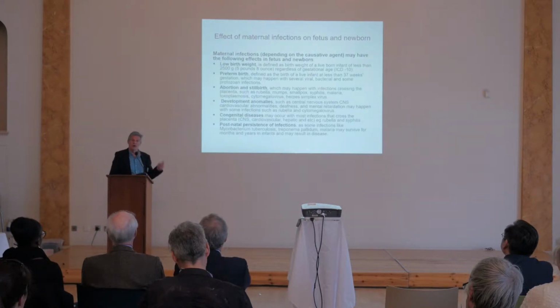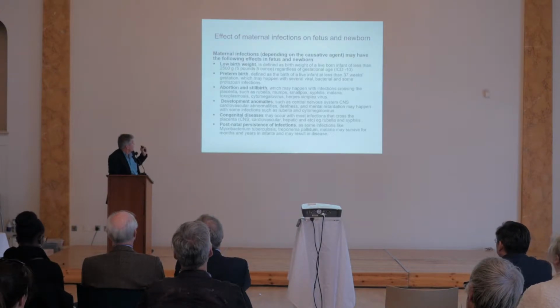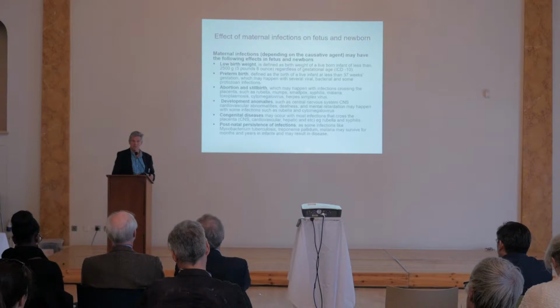There's lots of different complications, but the point is, if a mother's infected, it can have an effect on the baby, either indirectly or directly from transmission of that pathogen to the baby. So low birth weight, preterm birth, abortion and stillbirth, developmental abnormalities, congenital diseases, postnatal persistence of infections. So sometimes you can be infected at birth.